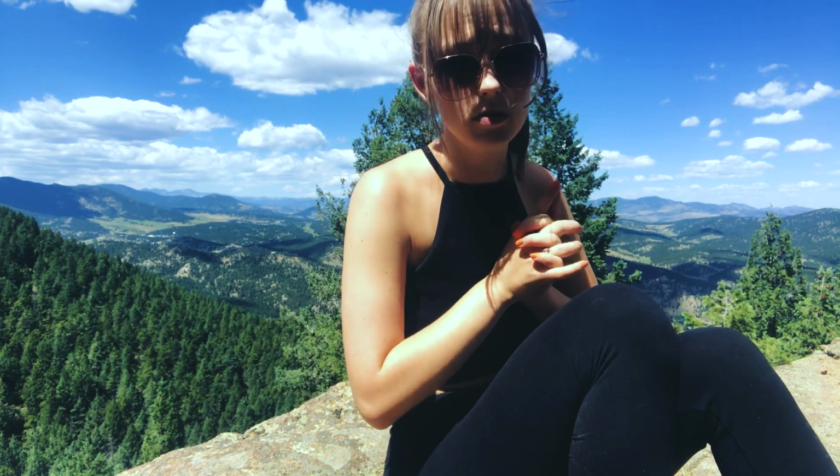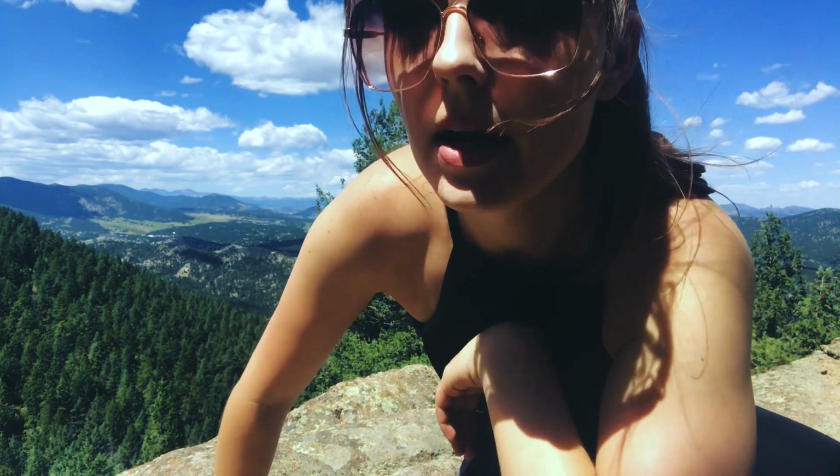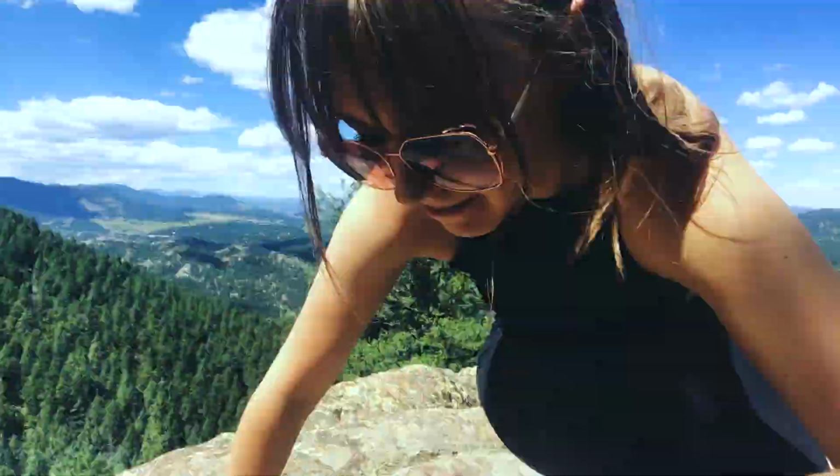So hopefully this is helpful information for you, and hopefully it's inspiring you to do better to help the planet. So yeah, but now we're gonna go back to hiking.